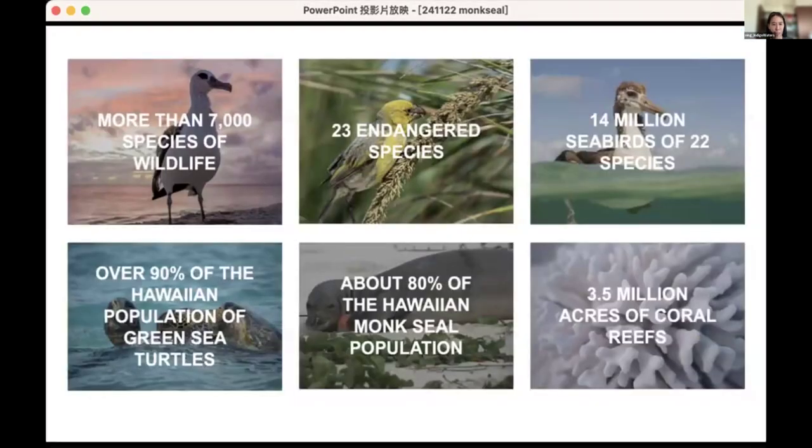This is a very important area, not only for the ecosystem, but also for culture and heritage. Inside this national monument, there are more than 7,000 species of wildlife, 23 endangered species, and 14 million seabirds of 22 species. There are also green sea turtles, Hawaiian monk seals, and coral reefs here. So you can tell that although it's very far from the mainland United States, this place plays a very important role in the ecosystem and in wildlife protection.